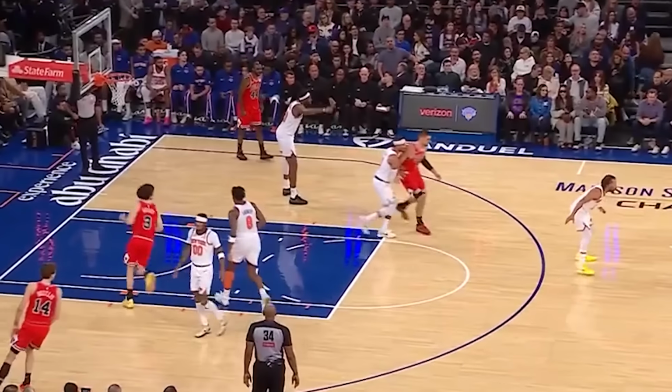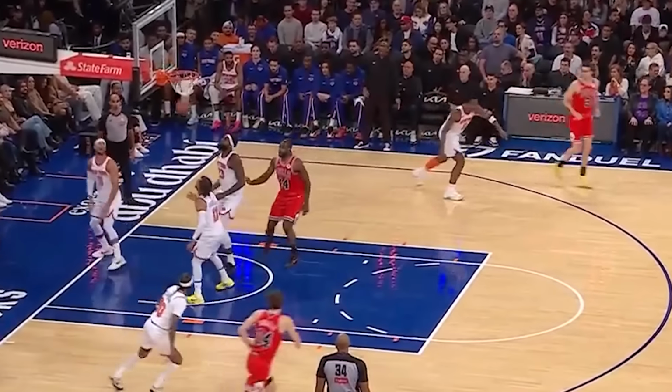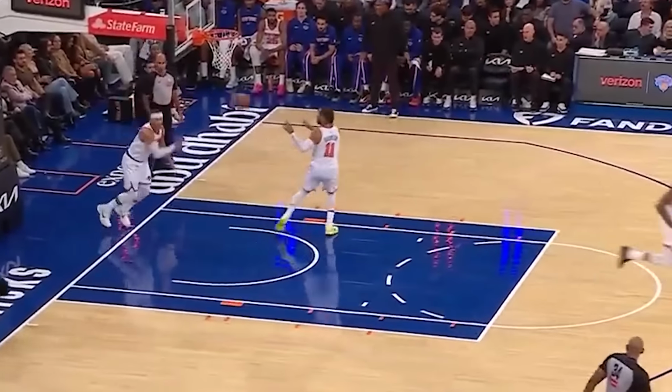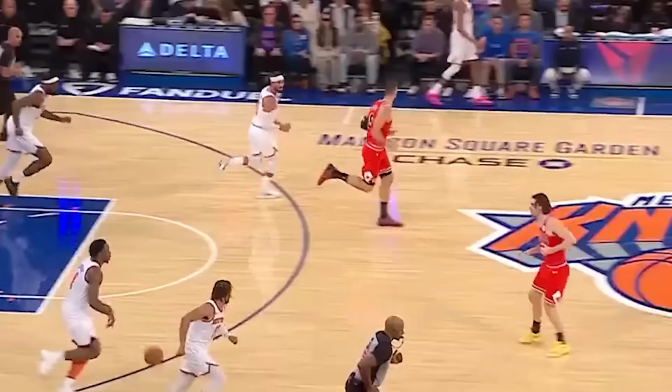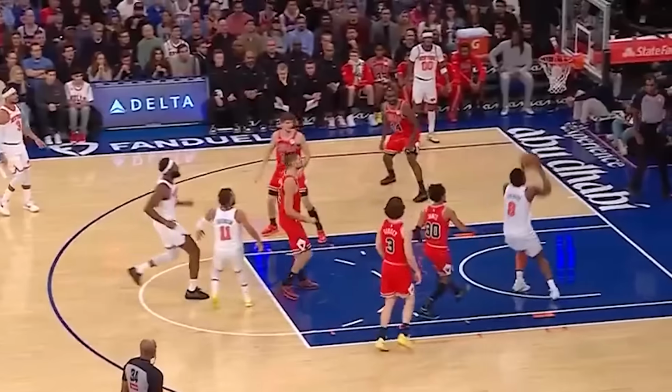Guerschon Yabusele played only 2 minutes, but still managed to record an assist and a +2. The rest of the bench got in during garbage time. Pacome Daddier, Mohamed Diawara, and Tyler Kolek all checked in briefly, and Ariel Hukporti was inactive.